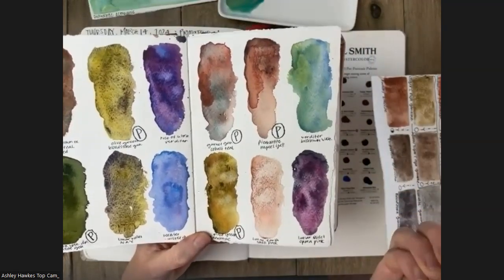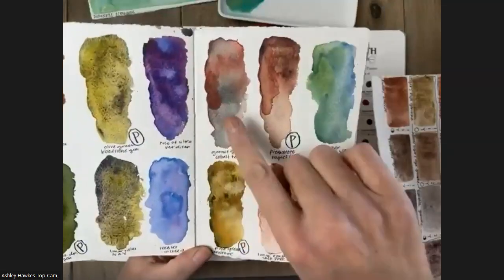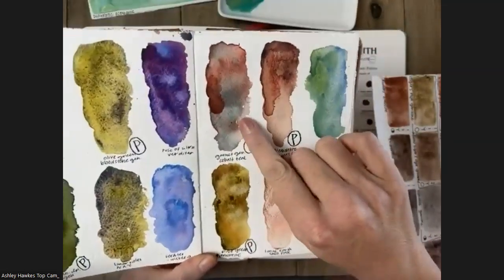Is that what you'd call it, John? Just the pigment particles are kind of large? Yes. Yep.